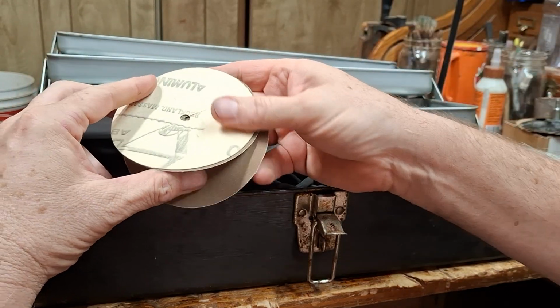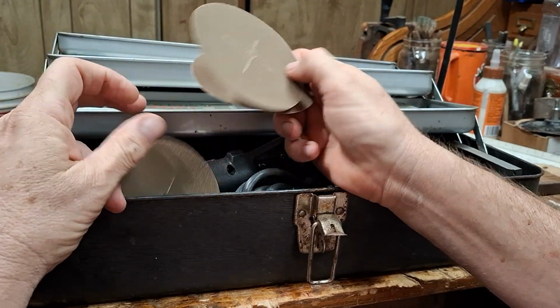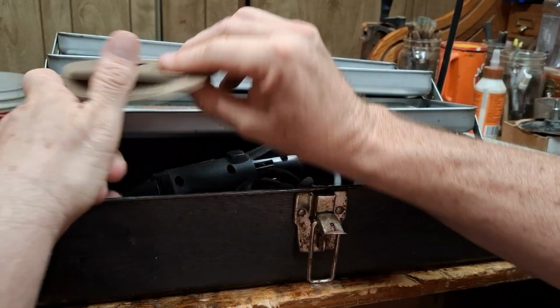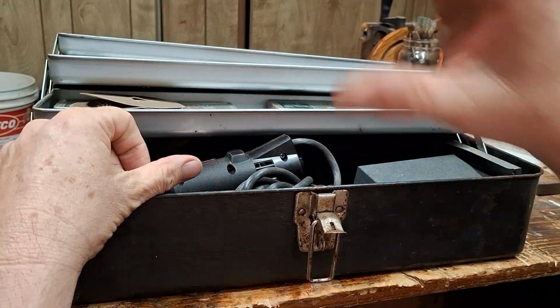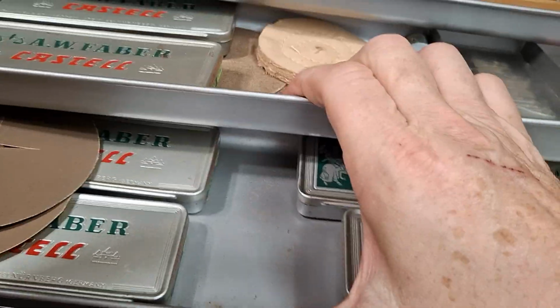And there's some sandpaper that I can use on one of my other tools that I have. You know what? Let me take you out of here so you can see better. Oh, fly away. Fly away, fly away.